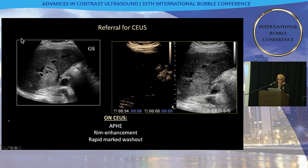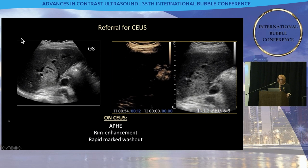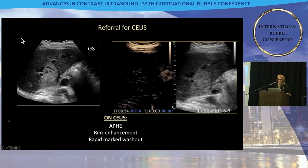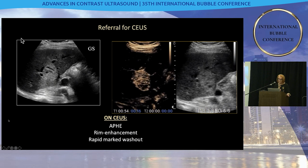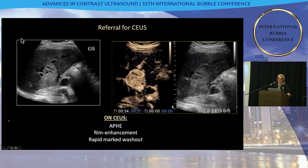And so when the patient is referred for CEUS, we can see this echogenic mass in the liver. And when we inject the contrast agent, we can see that, in fact, this mass enhances very avidly in the arterial phase. So before the liver is enhanced, the mass is totally hyper-enhancing.